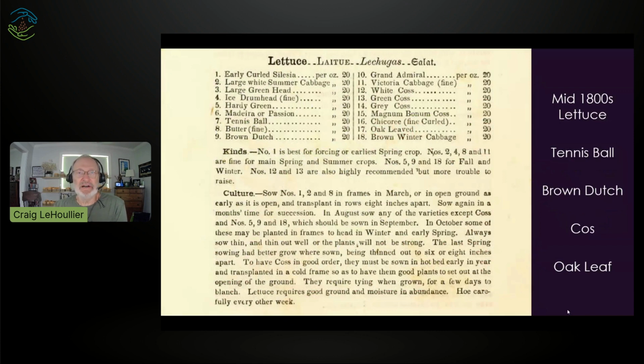Mid-1800s for lettuce. A lot of different varieties, but the ones that stood out for me are varieties that we either know from being grown by Thomas Jefferson and still available today, such as tennis ball, varieties such as brown Dutch, Cos, which is another name for romaine lettuce, and oak leaf, which is a very commonly grown leaf lettuce. If you look through that list, some of them have not made it through to now under the names that they're listed here. But that's a curious thing about heirlooms is we probably have many, many, many more heirlooms than have been developed. So varieties pick up different names over the years.